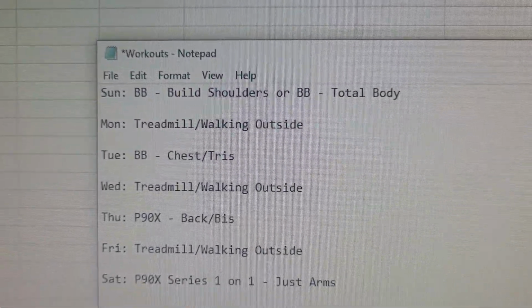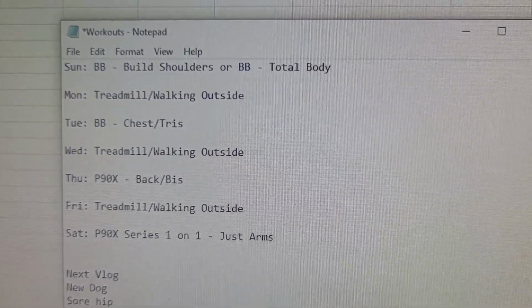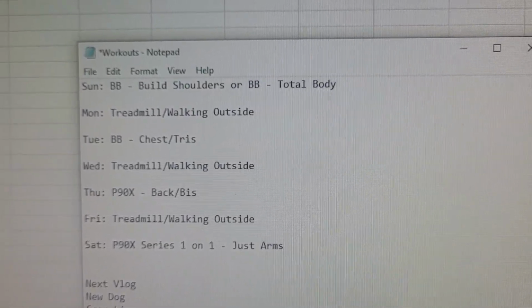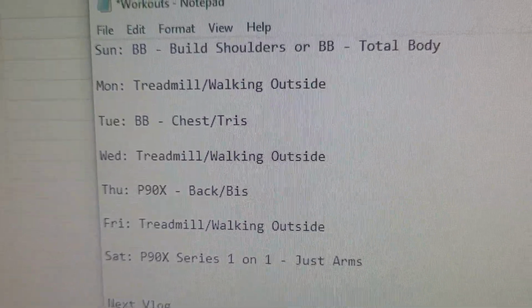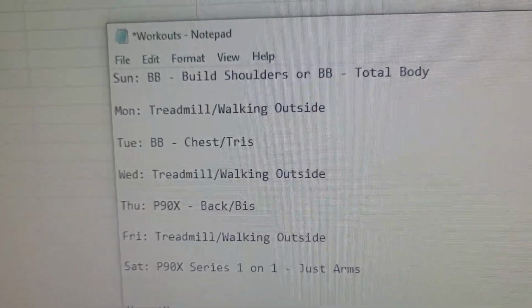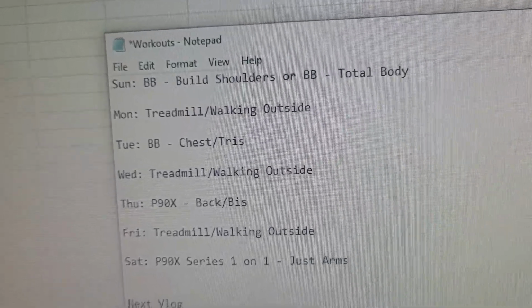So, what are you going to do for your new, so I'm calling this my new workout split. Check it out. On Sunday, I'm going to be doing Body Beast Build Shoulders or Body Beast Total Body. On Monday, it's going to be treadmill and walking outside. Tuesday is going to be Body Beast Chest and Triceps. Wednesday is going to be more treadmill or walking outside. Thursday is going to be some P90X Back and Biceps. Friday is going to be treadmill, walking outside again.